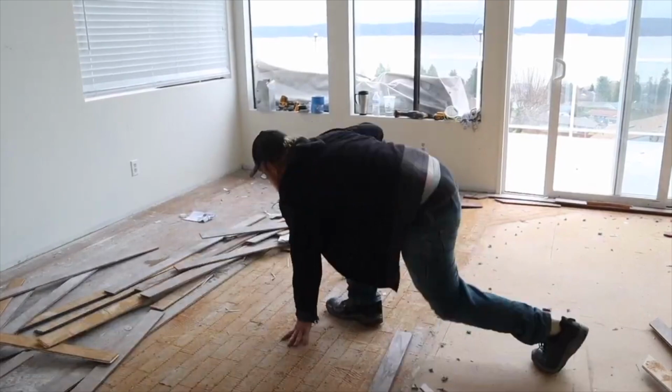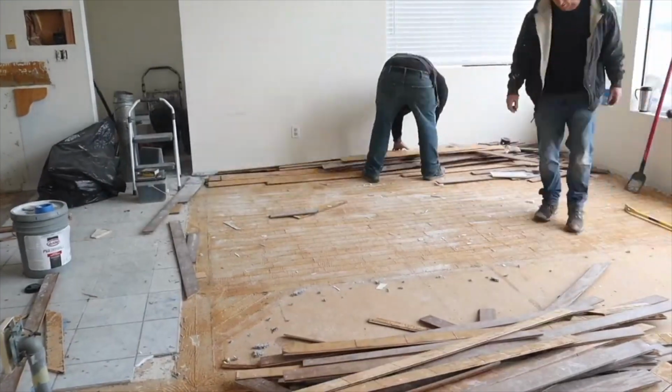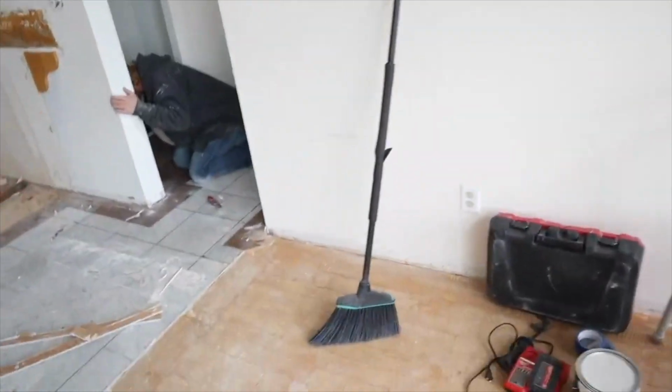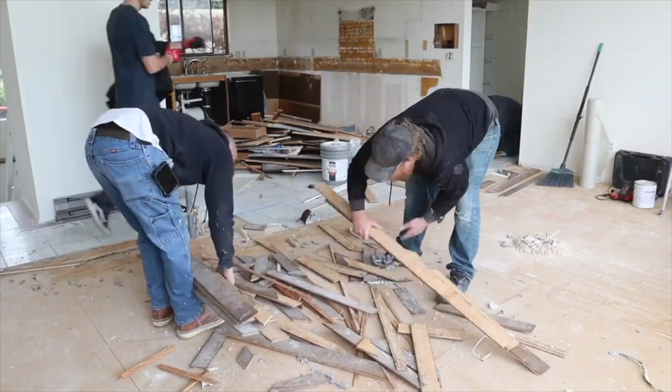This house is going to get all new engineered hardwood floors. So we need to get the tile and current wood floors pulled up. The flooring is going to be going through most of the upstairs, so we had to go through down this hallway in this main area, the kitchen, as well as up into this hall over there. So we're gonna end up replacing all the underlayment through this whole entire main area.